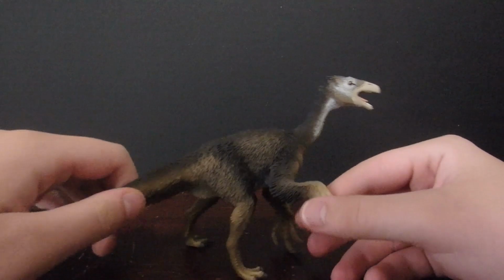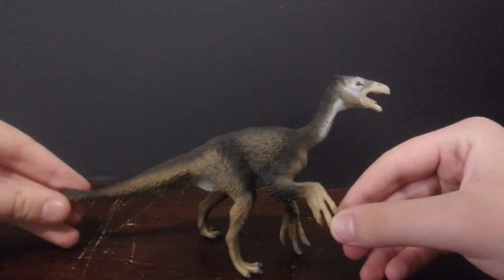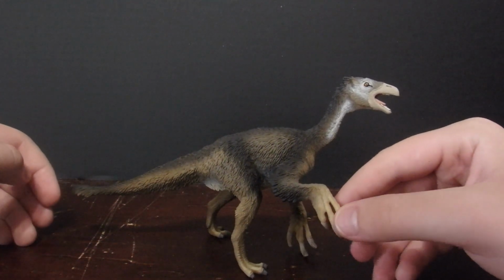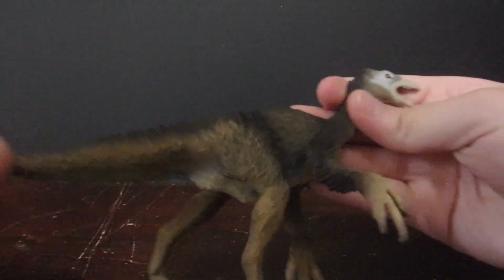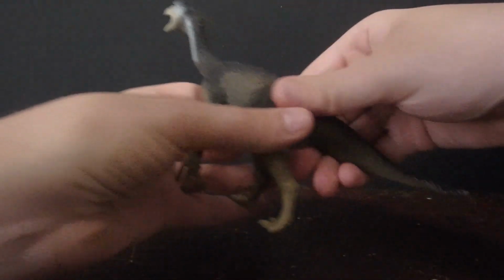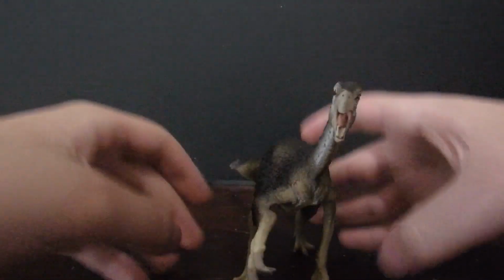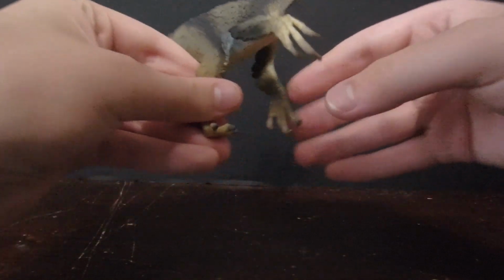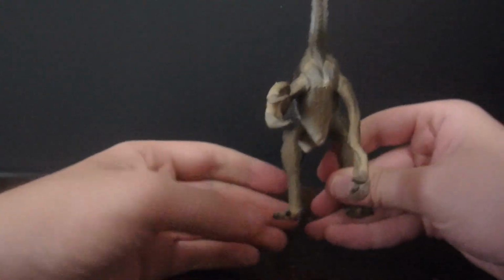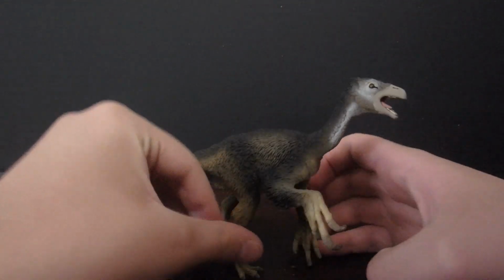Next up, we have the Carnegie Therizinosaurus. Now, I got this guy a month right before the quarantine began, ironically. I visited the dinosaur park, and I've got to say, this figure is in prime condition. Great condition for this figure. I was just sitting up there in the shop, and I was just like, I've always wanted this figure, and so now I have him.